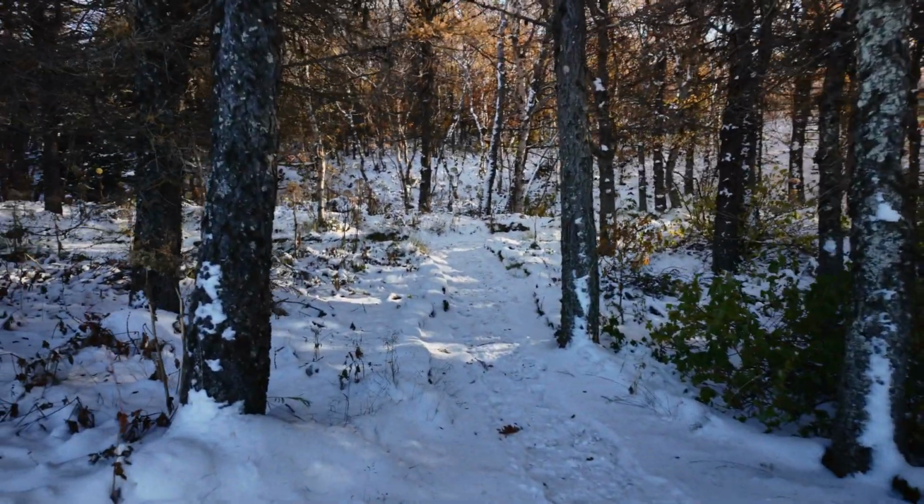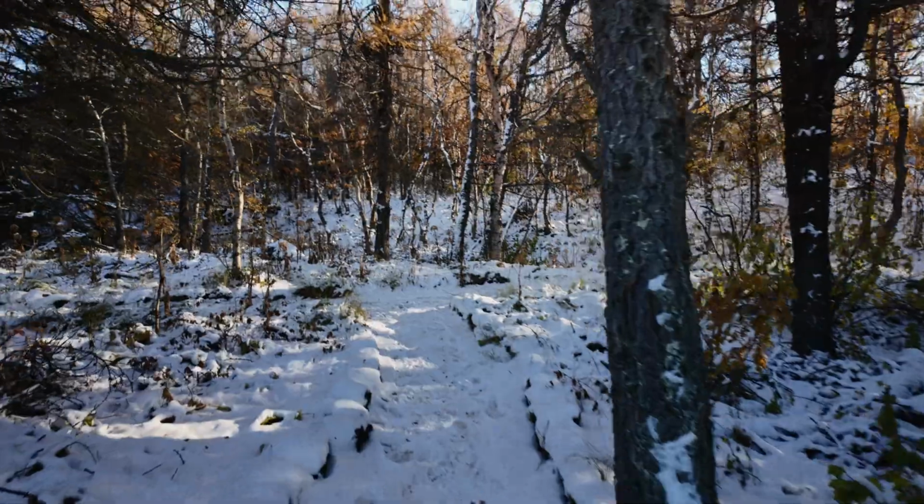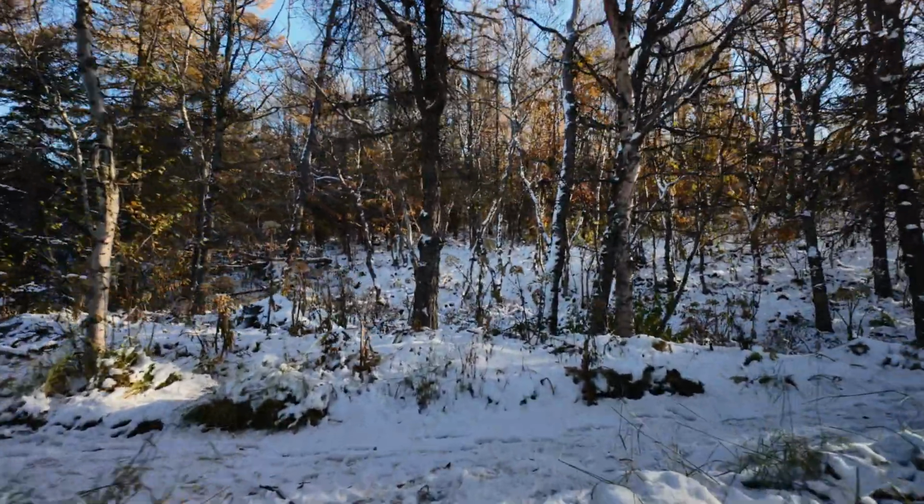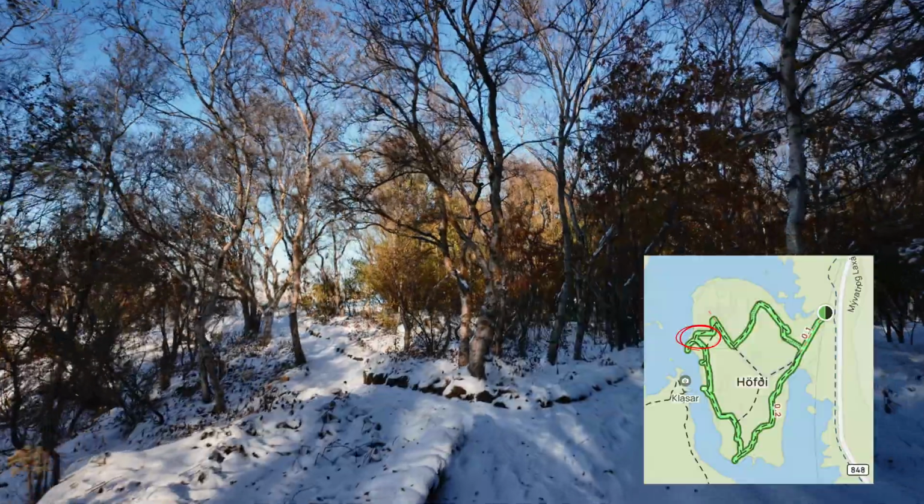Okay, we took a short picture break. We heard some duckies diving into the water. It's really cool because they're so quiet, you could just hear them go bloop. Which path do you want to go?